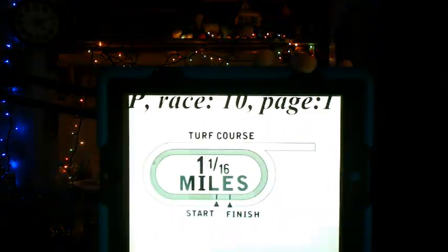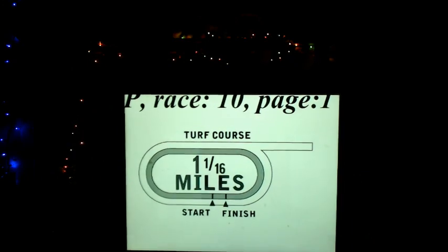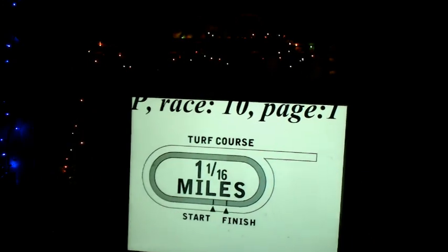Race number 10 from Gulfstream, it's the Claiming Crown Emeralds, going for a purse of $125,000. A race for 3-year-olds and upwards, never started for a claiming price of $25,000 or less since January the 1st of 2017. A field of 16 horses, 15 and 16 are also eligible, so only 14 could go. The distance of ground here is 1,700 meters, 1 mile and 1/16 on the Gulfstream Park lawn, the turf course.